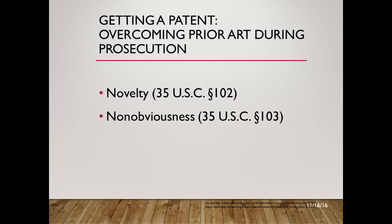Prior art is any evidence that your invention is already known and thus legally disqualified from patent protection. There are basically two types of prior art: novelty and non-obviousness. When a patent application is submitted to the patent office, the examiner looks through the prior art to determine patentability.